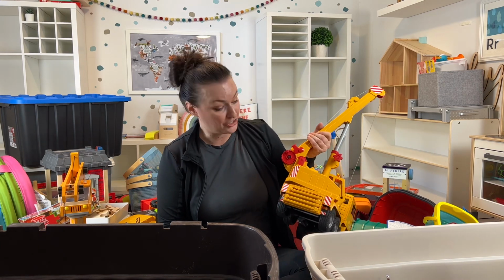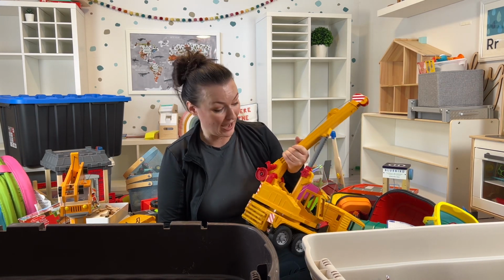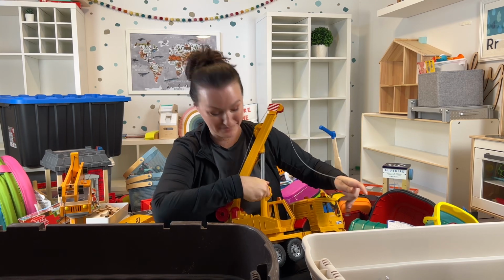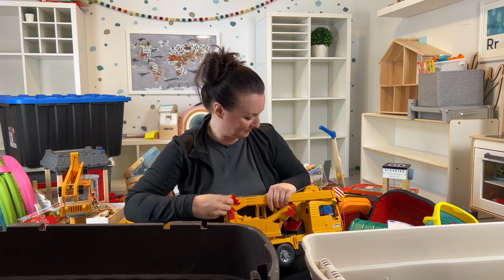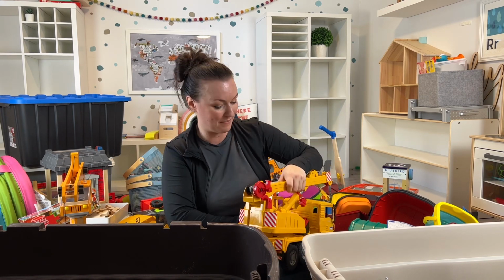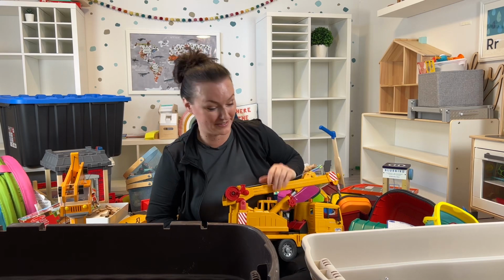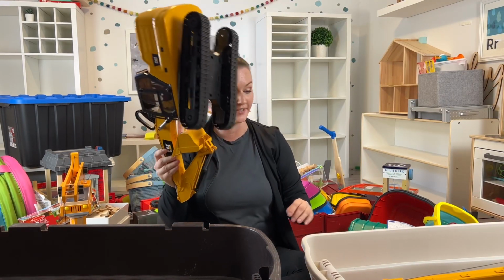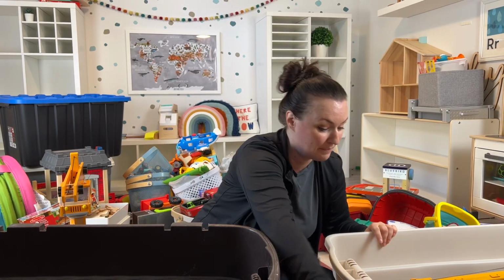So all of these trucks are really expensive and they get played with a lot, so they are all going to be kept. I wish I could get rid of them because they're huge, but my kids would really miss them. I'm actually gonna stack all the trucks, I think, outside of the bin because they're gonna fill up my bin really, really fast.